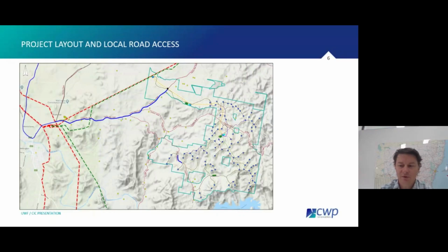And as part of the project planning process and consultation process, we have committed to an upgrade of the 12-mile road to get into the project. So that has formed part of our proposed project and our planning application, and what we're seeking approval for. So that's about 14 kilometres of local road upgrade.